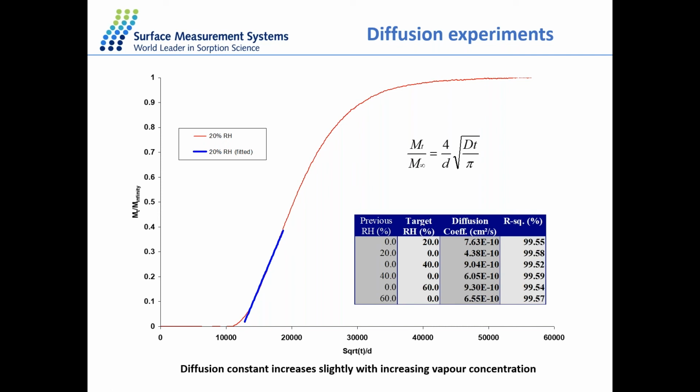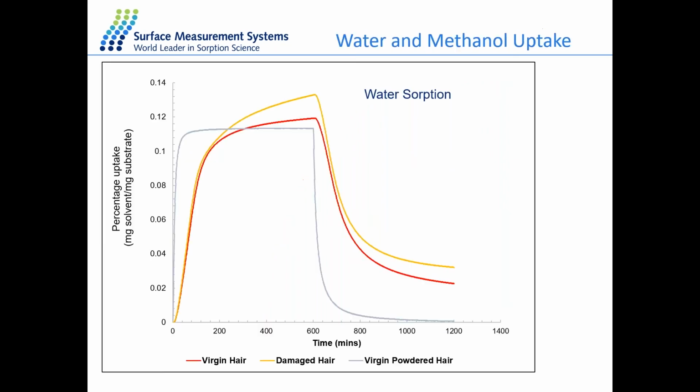One last thing before I move to the data itself. In case you are interested in reproducing this type of data on a DVS, if you already have a DVS, then one of the important factors that we want to highlight is the fact that we request to run the experiment with 1 second data collection. These experiments are relatively short in time required for the experiment itself, but we want as many points as possible to get the best fitting, especially for the MT, especially for this part. So usually we recommend to run diffusion experiments using 1 second data collection. So let's have a look at the data.